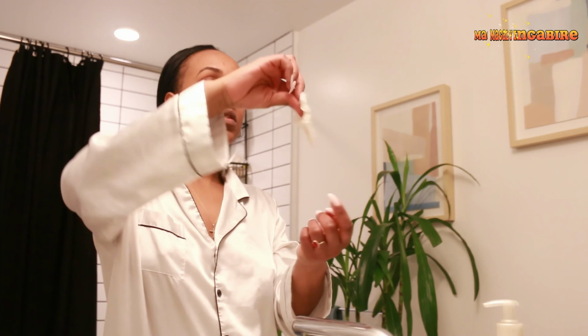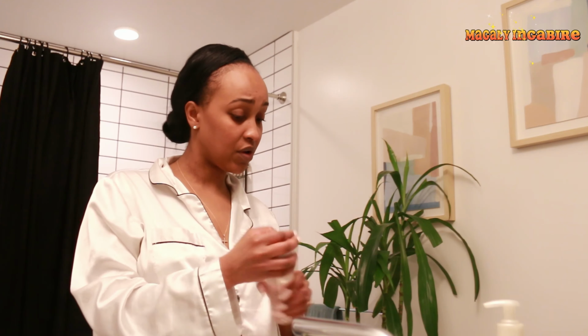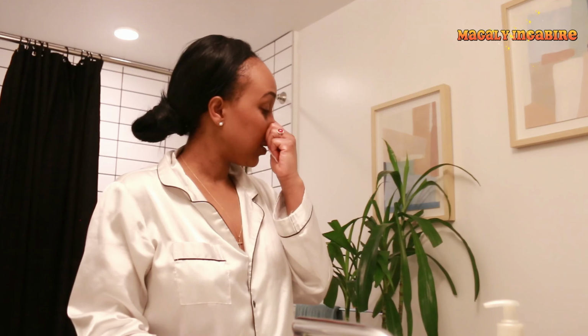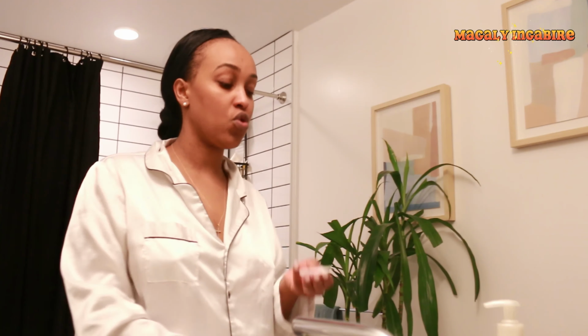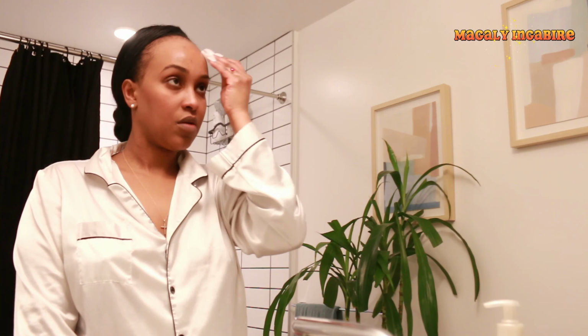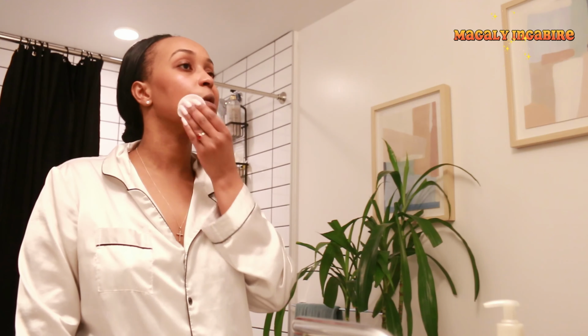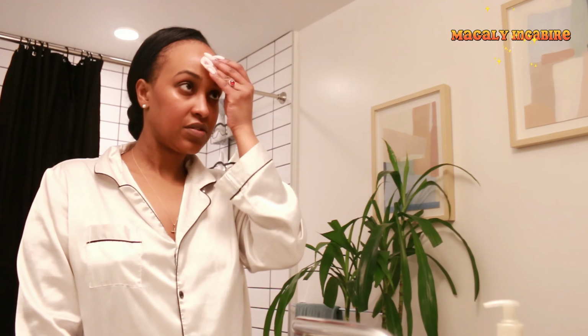You see why it's so good to use toner? Because look, there's always something left, even though you wash your face how many times, there's always something left on your face. Oh my God, what is that? Which is why I think these pads from Retrouvé are so good, because it's definitely going to take everything off. You wash your face, and then you think after washing, your face is clean, but there's always something stubborn that wants to stay on your face.